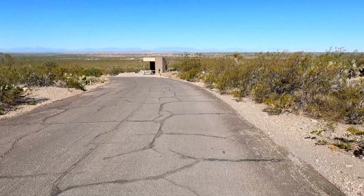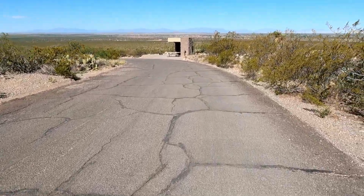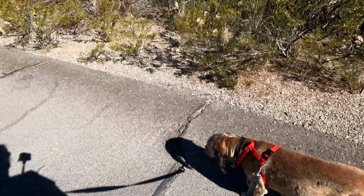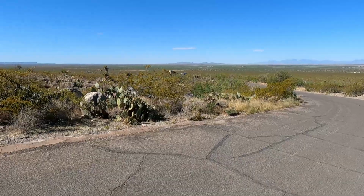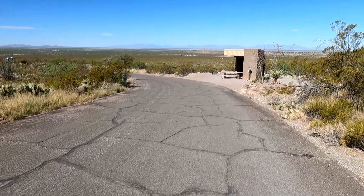Okay, we're gonna continue on our walk. You wanna lead out, Blue? You wanna lead me this time? I guess we're on the higher end of the park. There's plenty more camping spaces down this area.